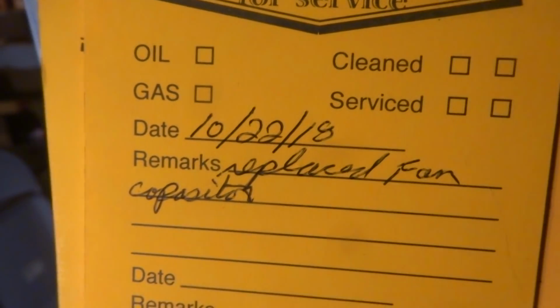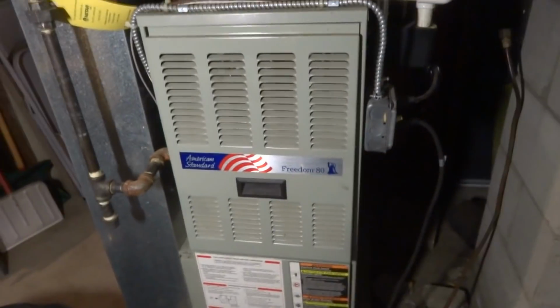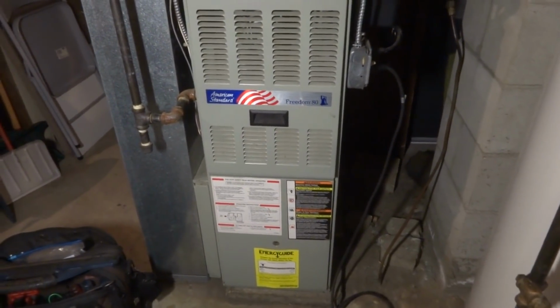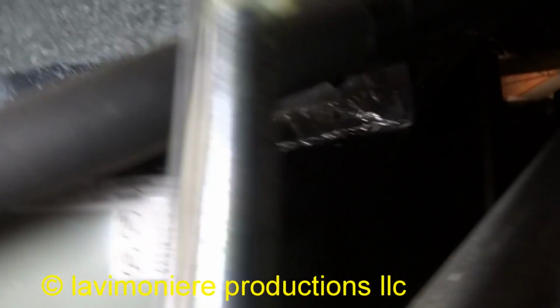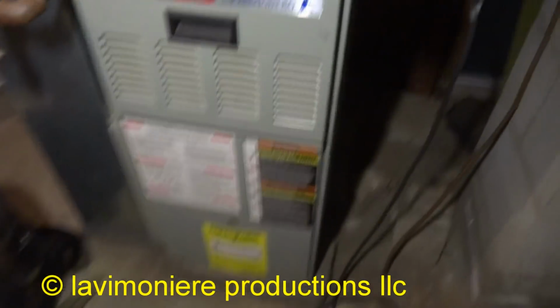Alright, replace fan capacitor. She says she was getting a burn smell, an oil smell, so that's probably what it was. Flipping hack job. Look at this thing. Unbelievable. Little skinny furnace.